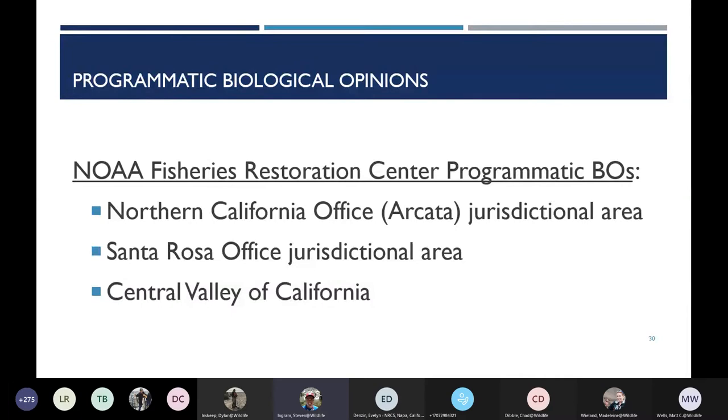So the process that we're going to talk about in a minute, we've set up what's a very simple process to work through these programmatic BOs. This could apply to any programmatic BO from NOAA or from Fish and Wildlife Service, as long as the BO and the ITS have the necessary language we need to link it up and make sure the requirements of CESA are met. Next slide, please.